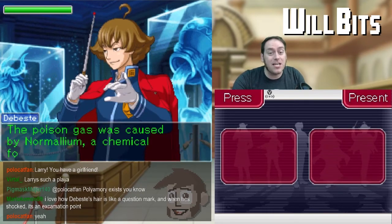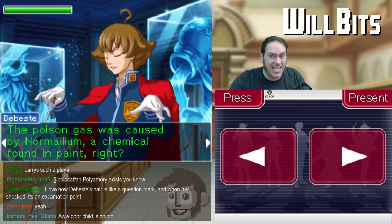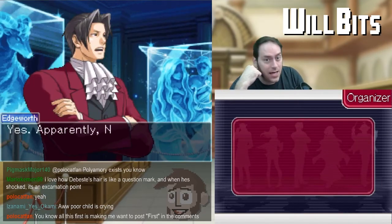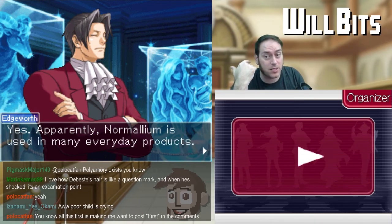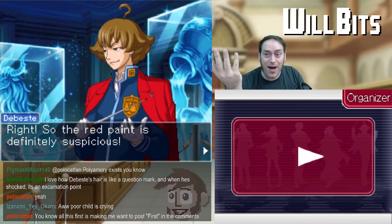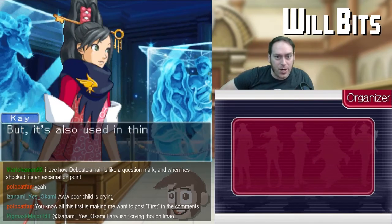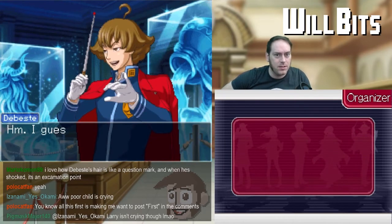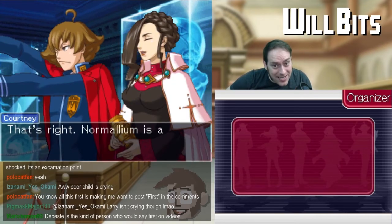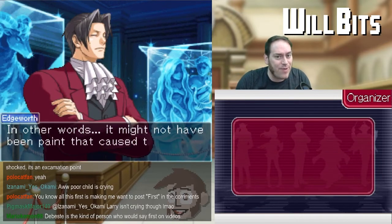The poison gas was caused by normalium, a chemical found in paint, right? But that's the easy one to find. It can be found lots of other places. Yes, apparently normalium is used in many everyday products. Right, so the red paint is definitely suspicious. Normalium. Normalium makes it possible. Normalium. It's in our medical equipment. Normalium. It's in your shoes. But it's also used in things other than paint, right? I guess you have a point. What do you think, Justine? That's right. Normalium is also used in detergent, for example. In other words, it might not have been paint that caused the gas.